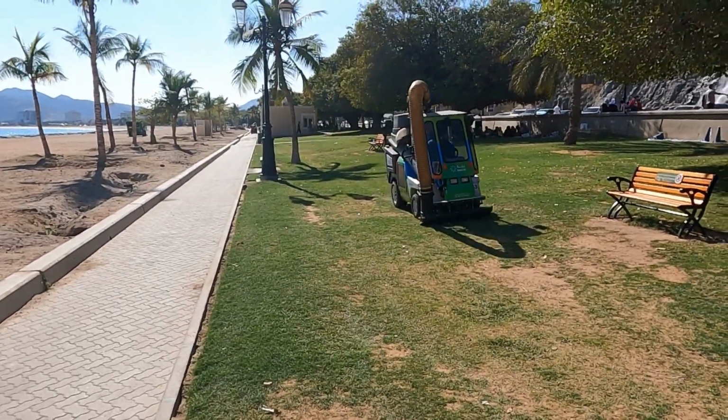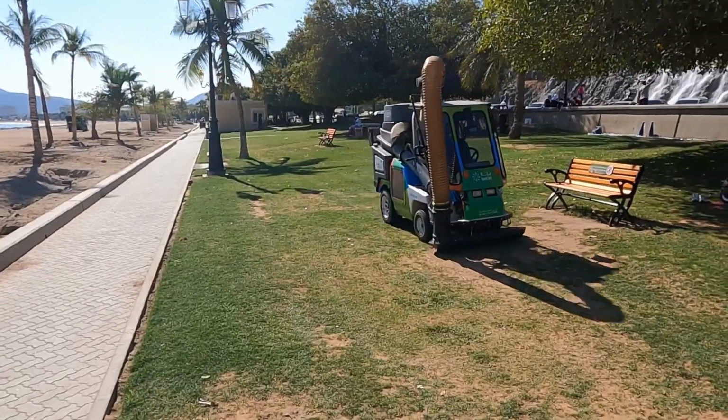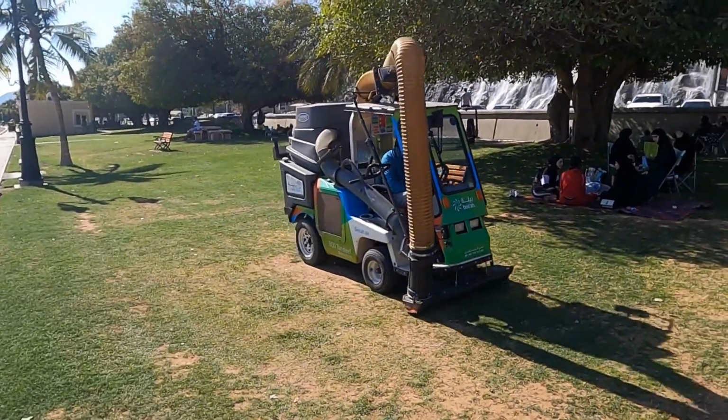Unbelievable. This is how they clean the beach. Can you believe it? Make sure everything is nice and neat. Wow.